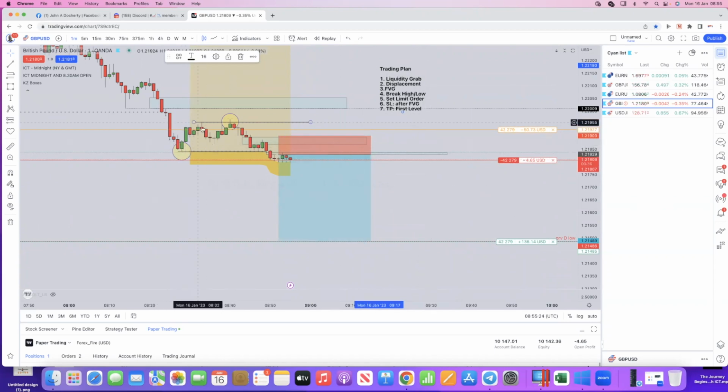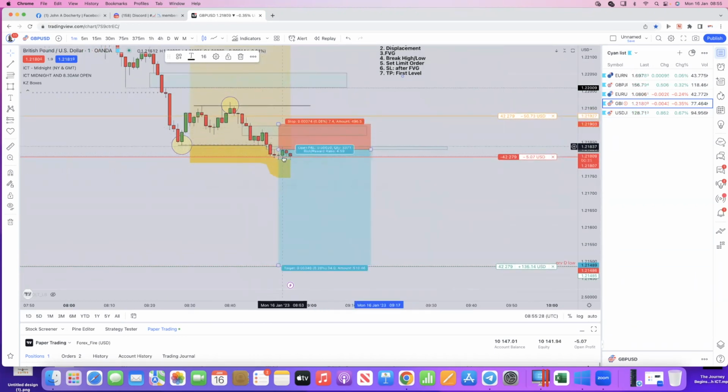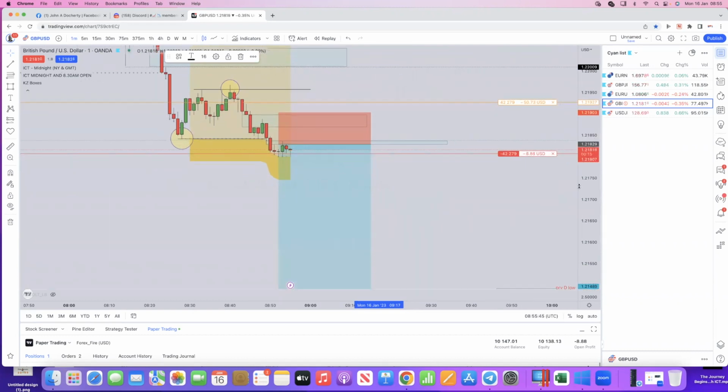At the moment, we've got this consolidated area here. And then from there, we had a little bit more of a push down, leaving behind not just this fair value gap, which came in and touched nicely, but it's also left a little one a little bit higher up, but it's already played into the fair value gap a bit. So we'll see if this is going to want to push a little bit lower, or in fact, if this is just going to be a grab towards its lower side before taking off. Be back in a short while.